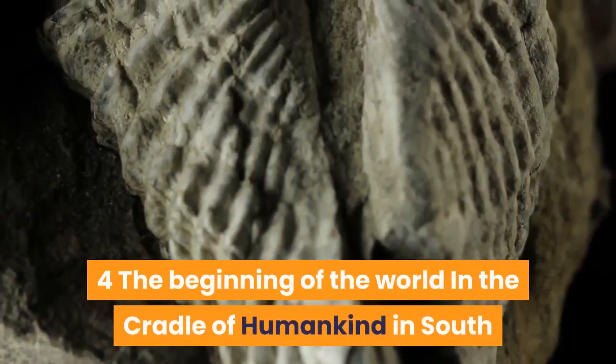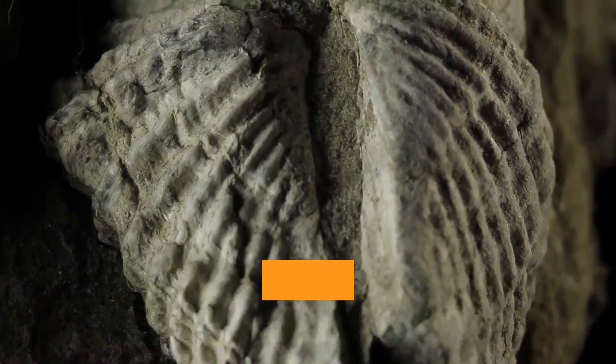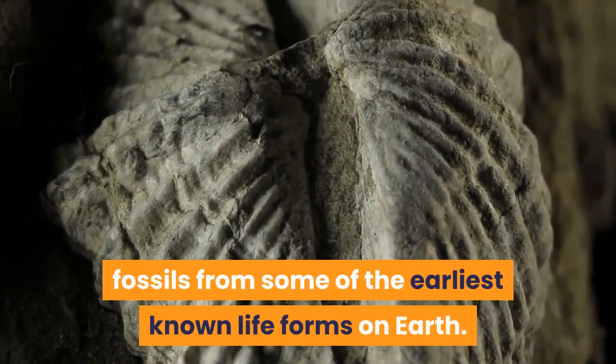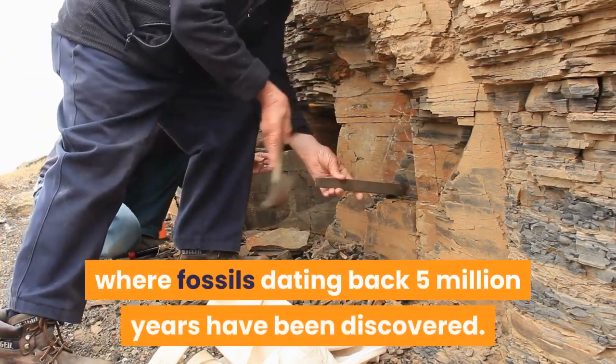4. The beginning of the world. In the Cradle of Humankind in South Africa sits the Maropeng Visitor Centre, which is a heritage museum that displays fossils found in the area, and other places, fossils from some of the earliest known life forms on Earth. Fossil sites include Bolt's Farm, where fossils dating back 5 million years have been discovered.